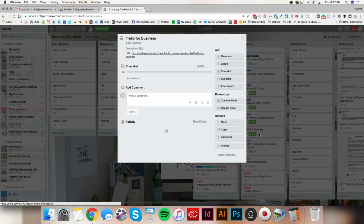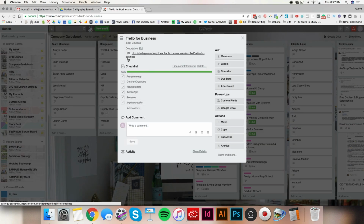By the way, this is a fantastic course. So up here is where I would put, I've removed it for now, the login information, like my password and username, and then I have all of the information, and I always include an implementation check too, so I can make sure that I've worked through every single module.